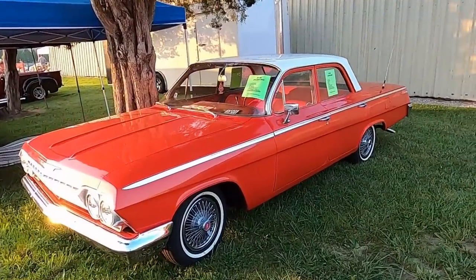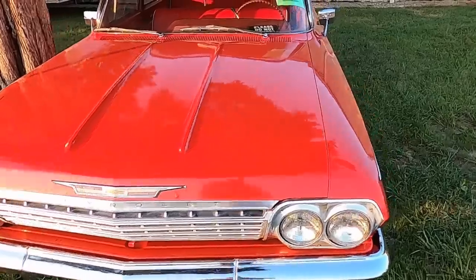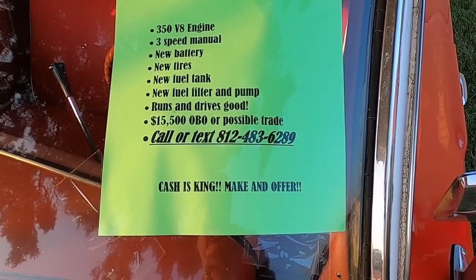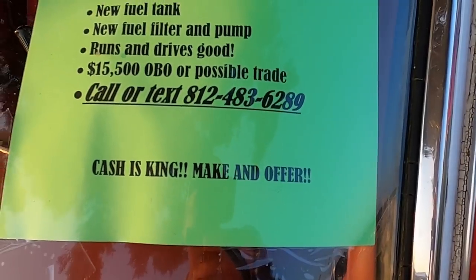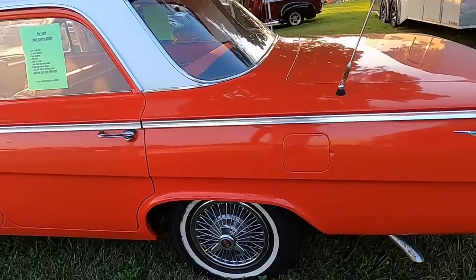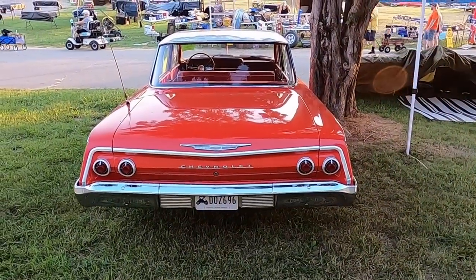Great looking wagon, not a bad price. It's a '62 Impala. What do they got? '62 Impala, 350, 3-speed, new battery, tires, fuel tank, fuel filter, 15.5 or best offer. Cash is king. Call or text. If you got cash, that means you got a king. Good looking Impala.